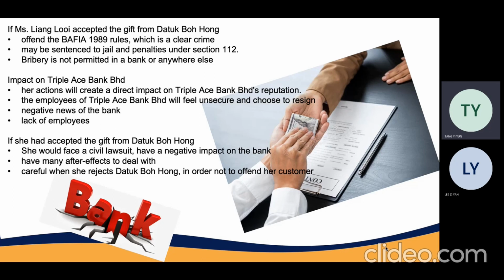Furthermore, if Miss Liang Loi accepts the gift from Dato Bohong, her actions will create a direct impact on the reputation of Triple Ace Bank Berhad. Also, the employees of Triple Ace Bank Berhad will feel insecure and choose to resign due to the negative news of the bank, and this will cause lack of employees. She would face a civil lawsuit, have a negative impact on the bank, and have many after effects to deal with if she had accepted the gift from Dato Bohong.